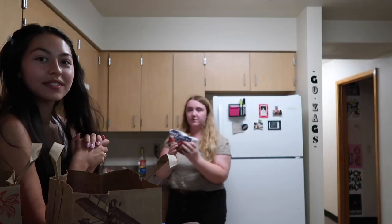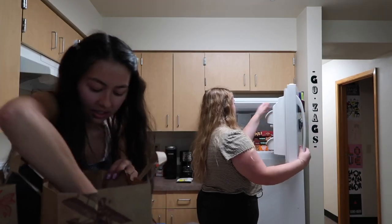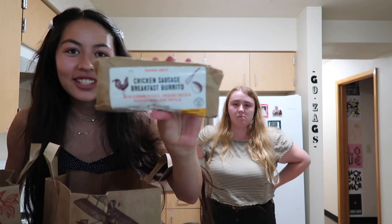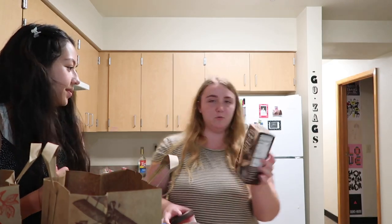We got berry medley for smoothies, and the almond milk for smoothies too. And then this is for breakfast tomorrow because I have to wake up at like early 6. So this is chicken sausage breakfast burrito. Grace picked out cold brew latte.